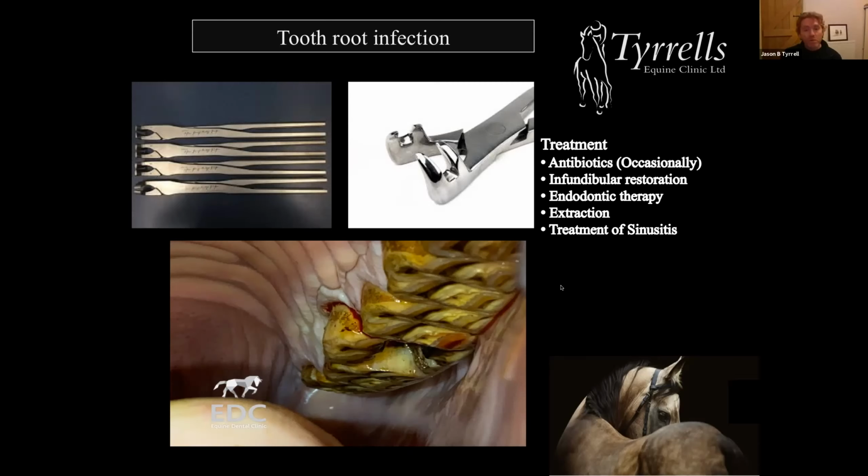If it's a lot earlier, we can restore it, put a filling in there. If it's not in this middle part of the tooth, but is in one of these pulp horns around the edge of the tooth, these black areas, endodontic therapy, much the same way as we would have root canal treatment. That's basically root canal treatment for horses. That's an advanced dental procedure, not something we do, but we send it to these guys who do it. But most of the time it gets to this stage, it's extraction.